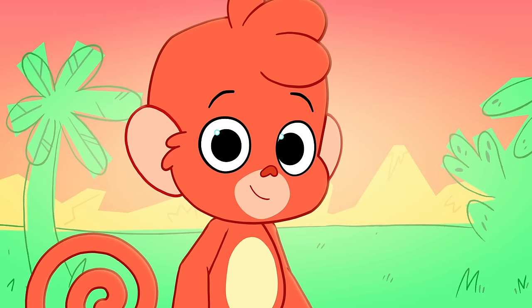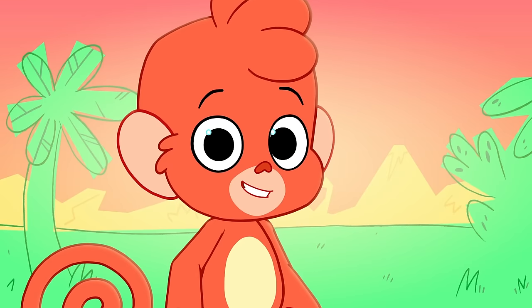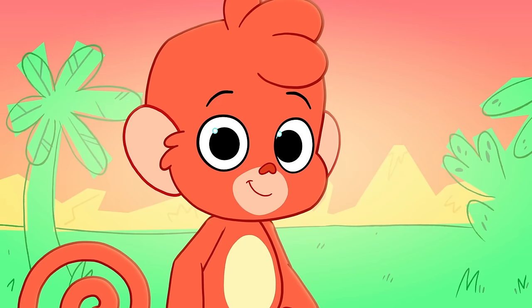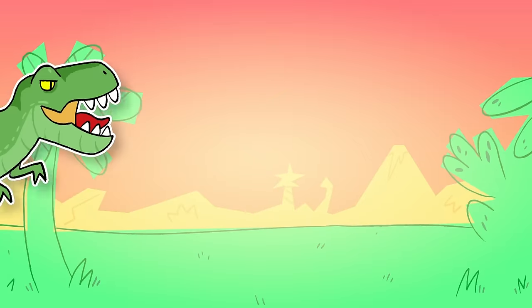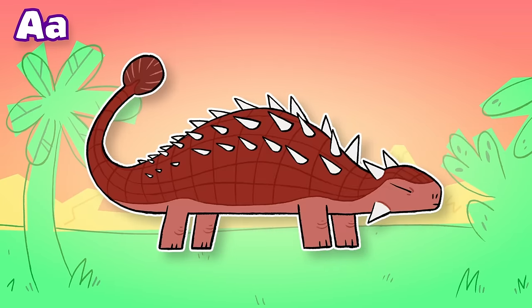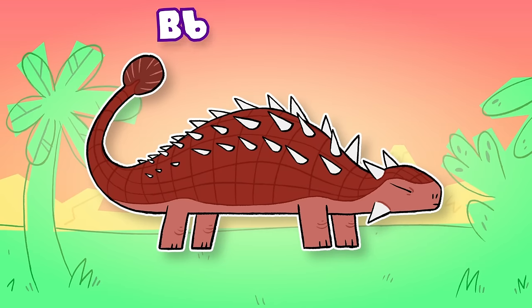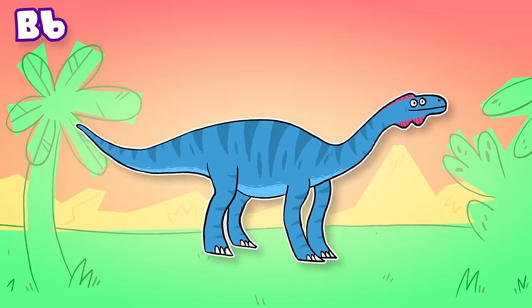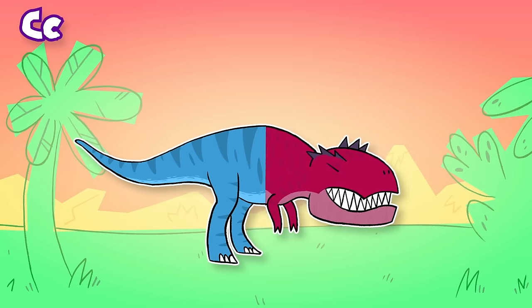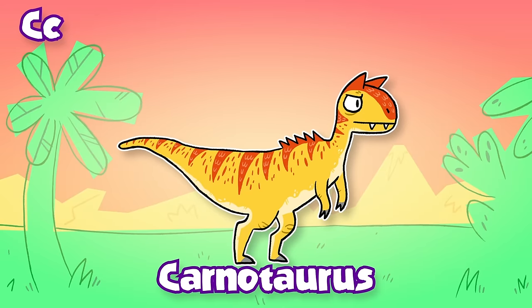Want to know the names of awesome dinosaurs? Yes! And do you want to learn all the letters of the alphabet too? Great! Let's start! A. Ankylosaurus. B. Lycanosaurus. C. Carnotaurus.